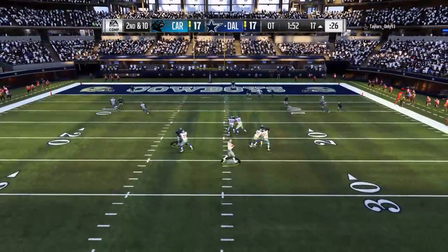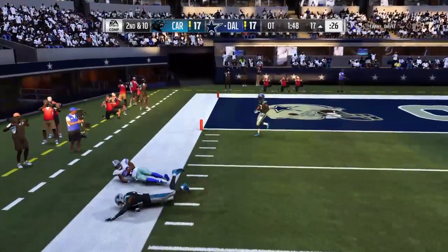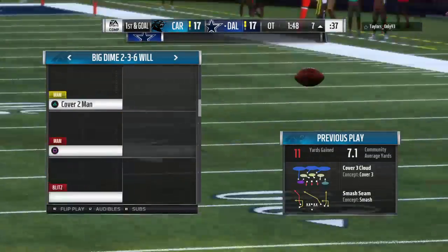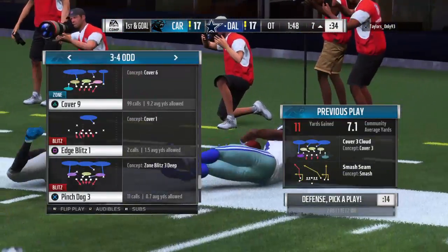A 2nd down throw for Prescott. On the left side, Gallup's got it. It's a good gain of 11, sets him up 1st and goal. Shaping up to be a very efficient opening drive here in overtime.